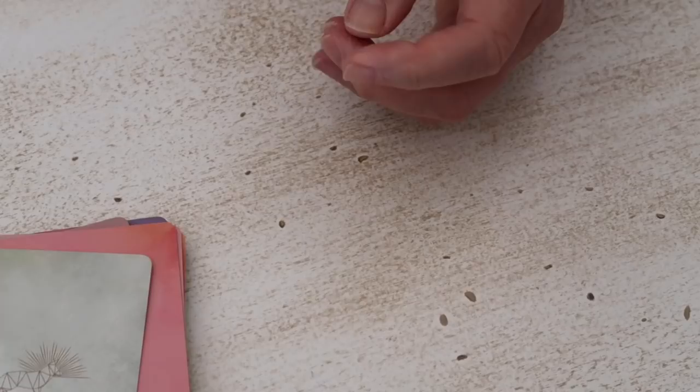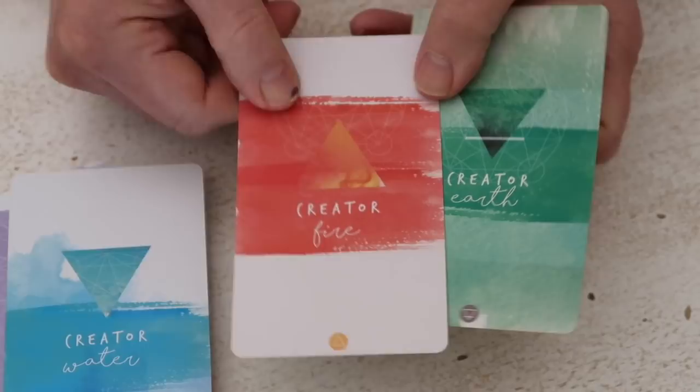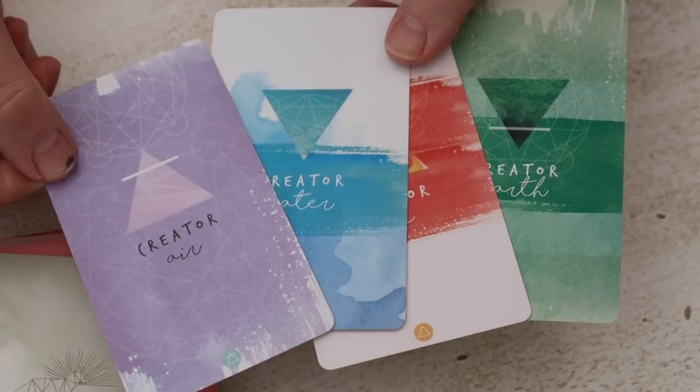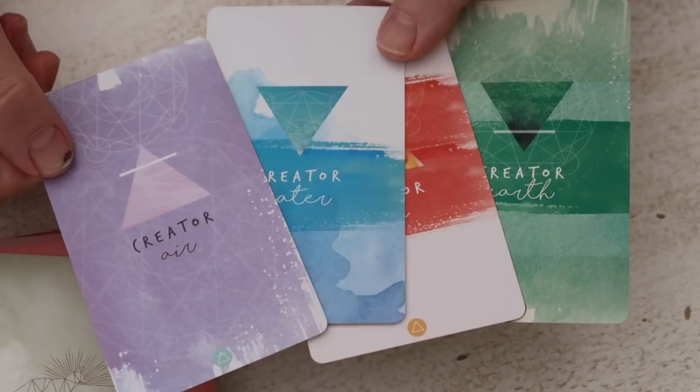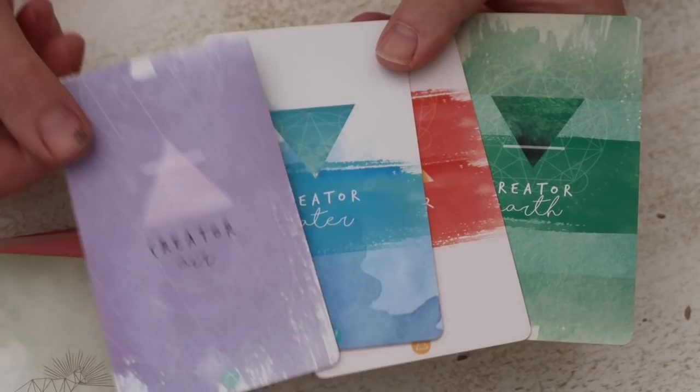And then we have 4 element cards: creator of air, creator of water, creator of fire, and creator of earth. And there are no descriptions in the guidebook for these 4 cards. These 4 cards are meant to be worked with intuitively, however you connect with the elements, be it elemental energy, be it connected to the tarot, so having the air connected to swords, the earth with pentacles and so forth. Perhaps you connect chakras or crystals, or you have some other connection to the elements, or just intuitively this brings a different layer to your reading. So these cards are a special feature of the deck as well.